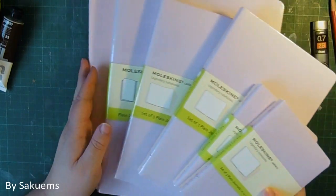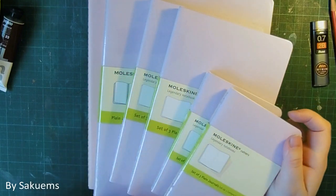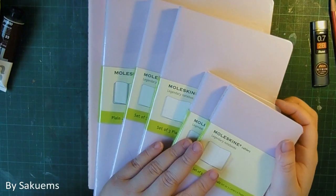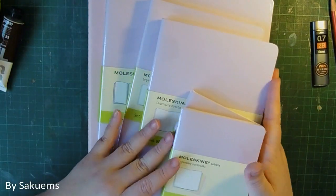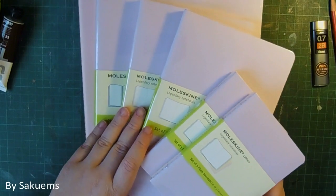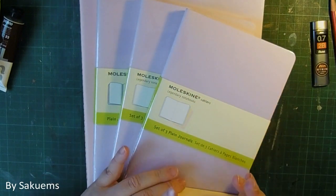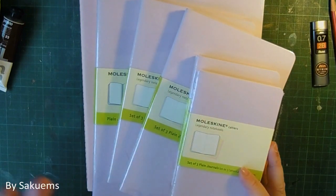Those are the sets of the free pastel color collection, and this is a limited edition. I found that it was going to be discontinued, and on the website it was on sale, I think 20% or 25% off, so I stocked up, even though I don't use them. I actually draw a cover design and then sell it in my shop.